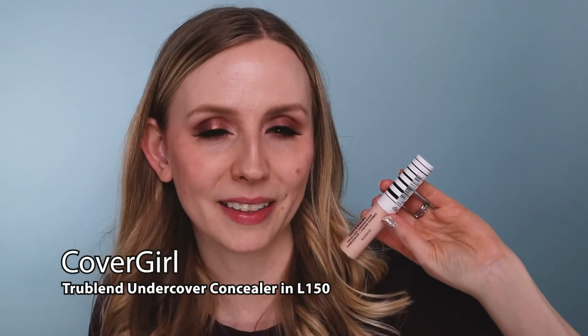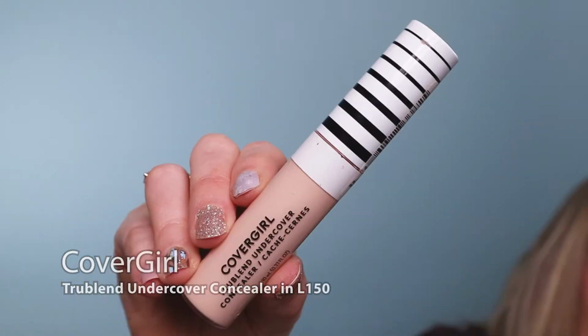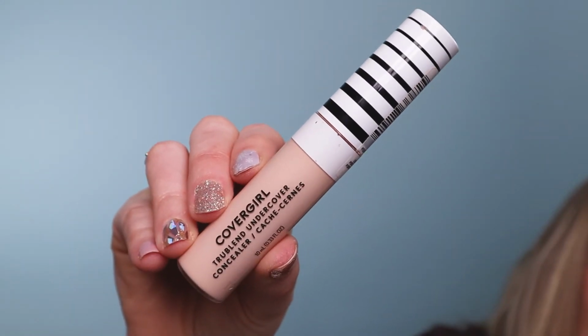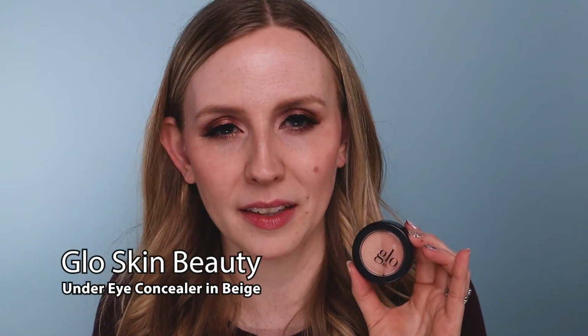I tried a bunch of different concealers over the past year, but my favorite one has been this CoverGirl Trublend Undercover Concealer. This one is in the shade L150 or Porcelain. I really like it because you don't have to use very much, but this one was actually light enough for me to create a nice lightening and brightening effect. I've also continued to use my old standby concealer. This is the Glow Skin Beauty Under Eye Concealer in Beige.